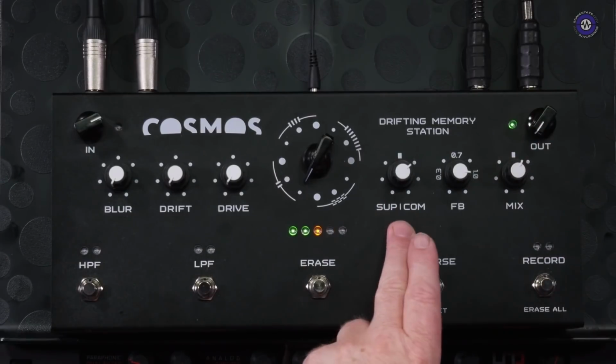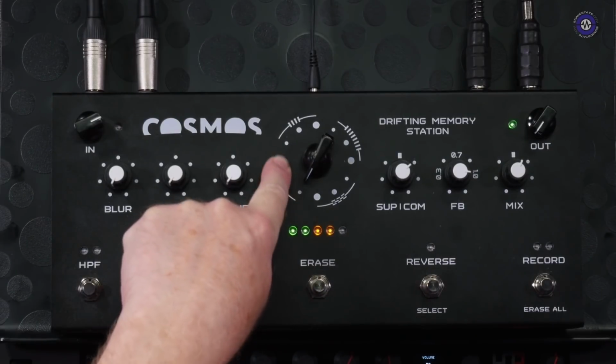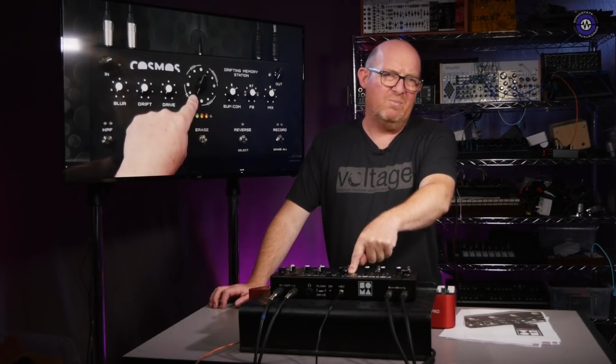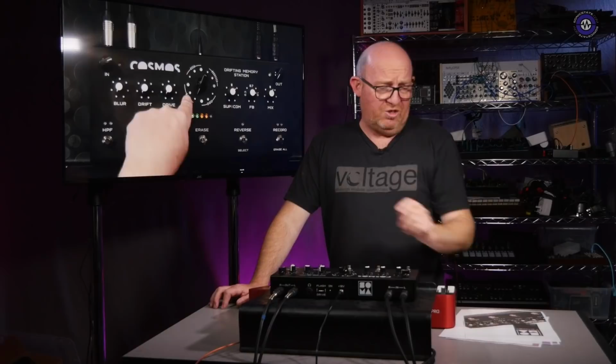Now, the other thing that's really hard to predict is the record time is not based on when you're in record and when you come out of record. It's based on the actual length of the memory that's left. So in terms of a looper, it's actually very non-traditional, which is not surprising. I mean, Vlad Kreimer is a very non-traditional sort of designer.